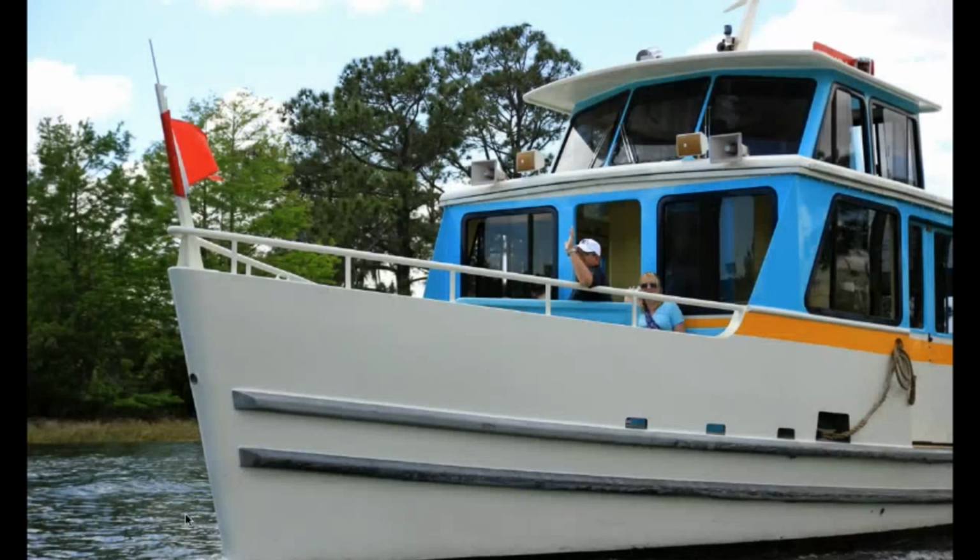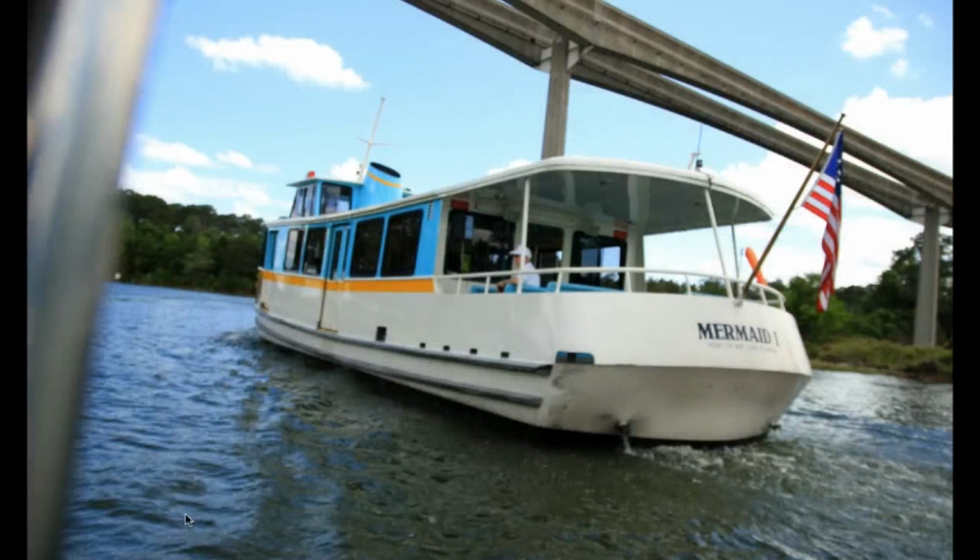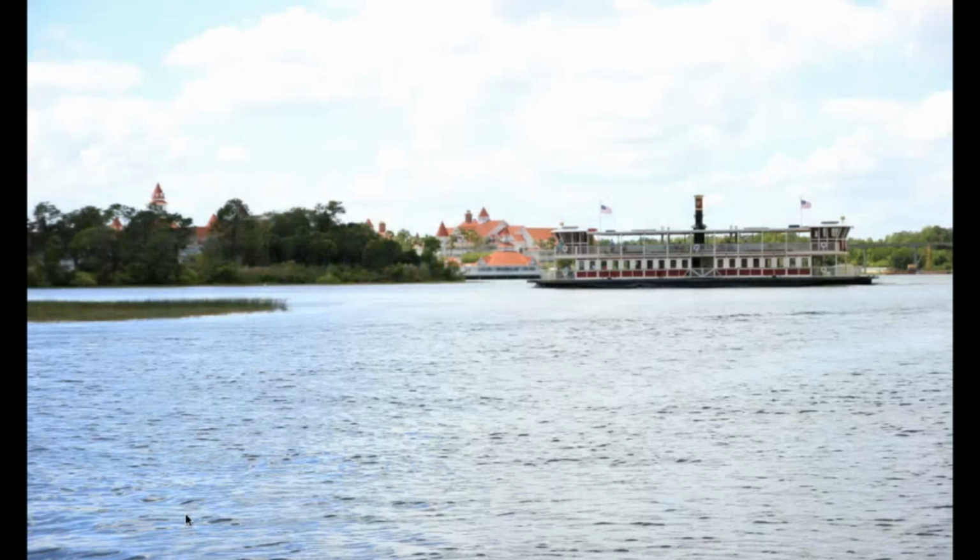You do pass a lot of other vessels, though, particularly some other transportation boats. This one here is called the Mermaid. Unlike the boat we're on now, it has a roof over the top of it. There we go, Mermaid 1. I don't know if there's a second one.